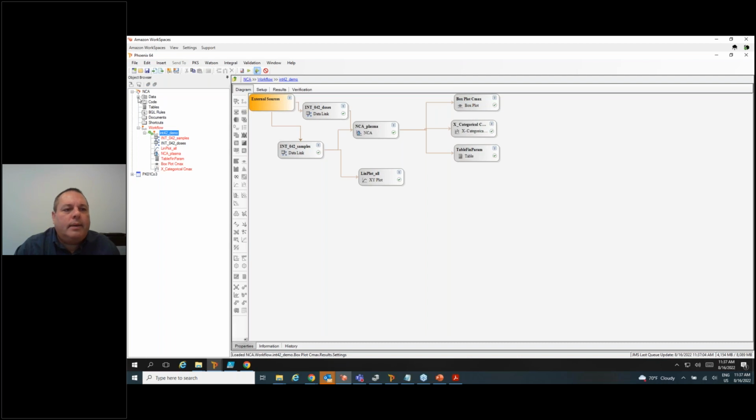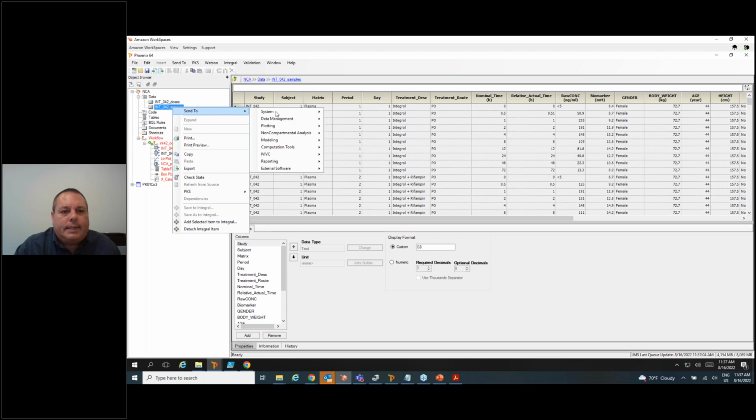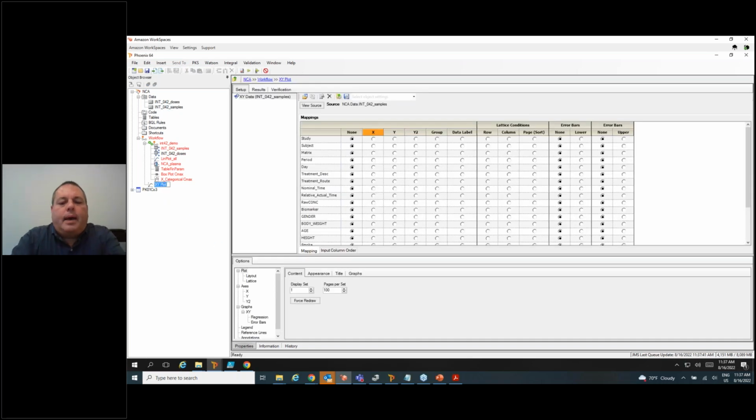Rather than wait for this to all run, I'm going to go over here and let's say that I want to make another plot. For example, oh, I forgot to include a log plot. So I might send my sample data set to plotting, XY plot. I'll put it in the main workflow and then name it log plots by treatment, for example. Okay. And then I want to map my plotting variables here. So maybe I want to compare by treatment description as a column, group by subject, and then select the y-axis and make sure it's set to logarithmic.